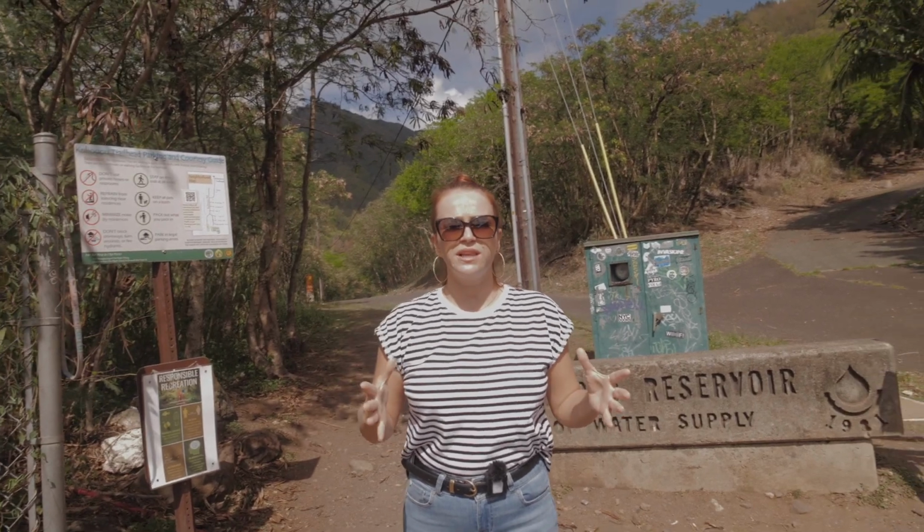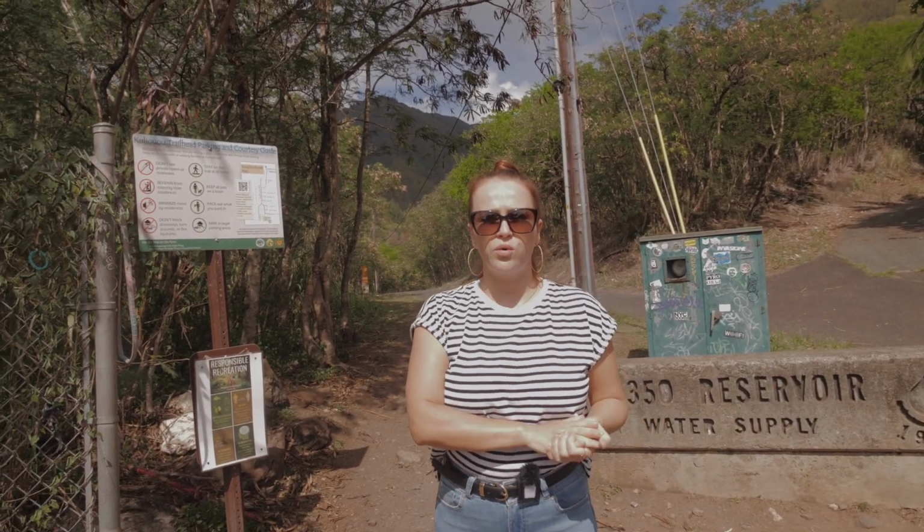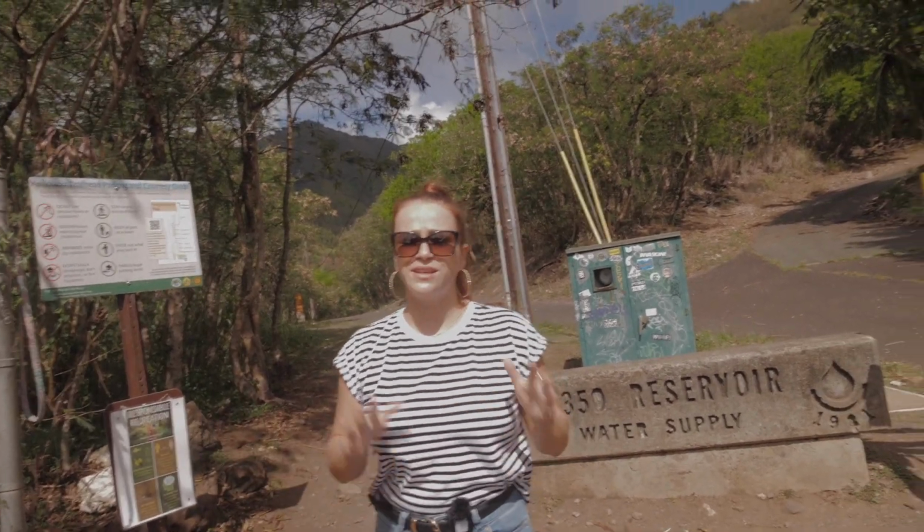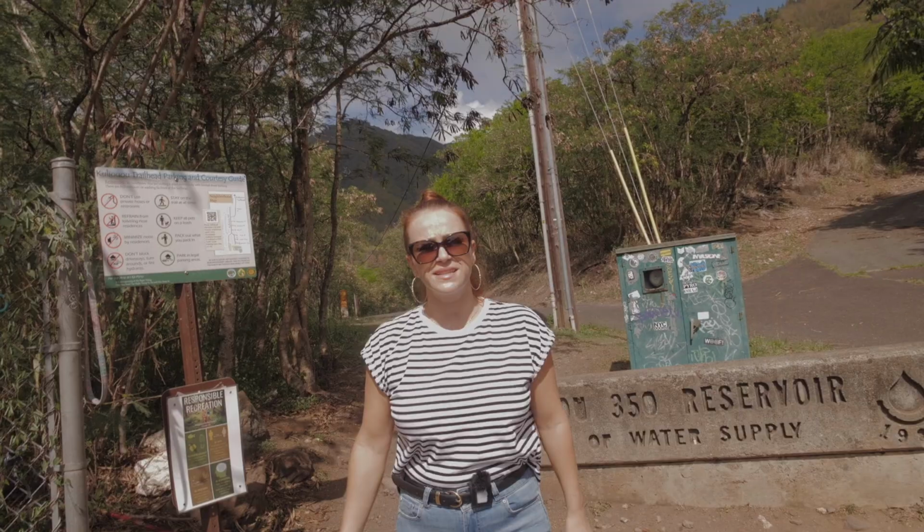The trail is a loop trail, but we're only going to go one way on just half of the trail today, and it should take us about an hour. Let's be out.